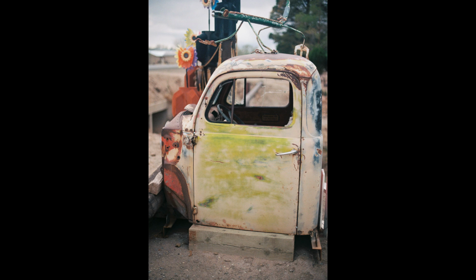More from this sculpture garden, a lot of bicycles, cars, other found metal objects welded together with, I guess, Buddhist, I don't know Buddhism, but there were these little placards everywhere with little sayings and things. So kind of an interesting mashup. East meets West, right?